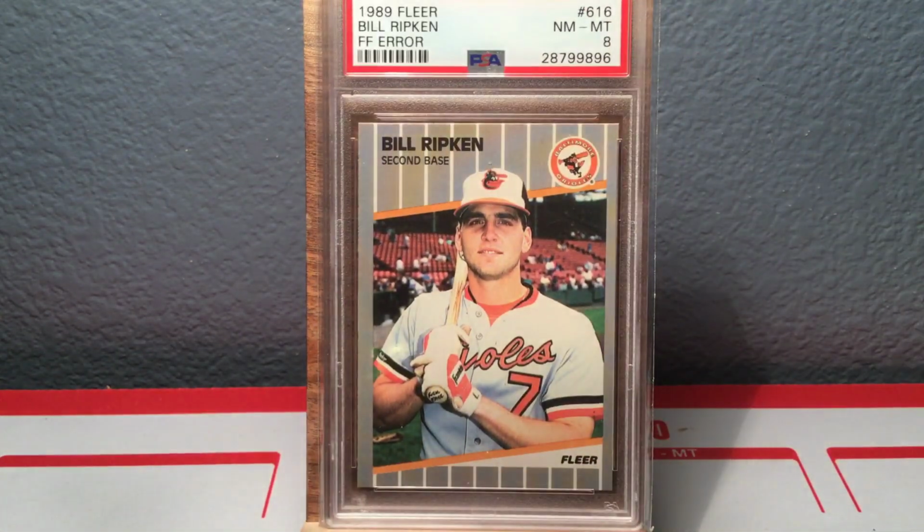And error cards were a really big deal, even in the junk wax era. This one was one of those just fantastically iconic cards. The Bill Ripken, '89 Fleer, FF error. And everybody knows about that card. So cool.